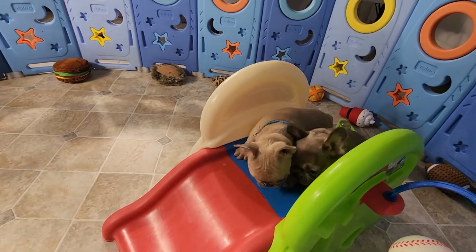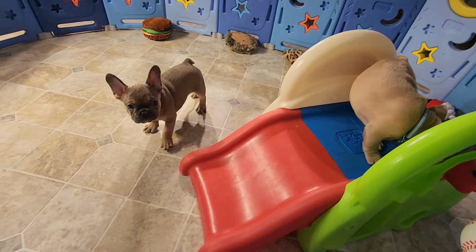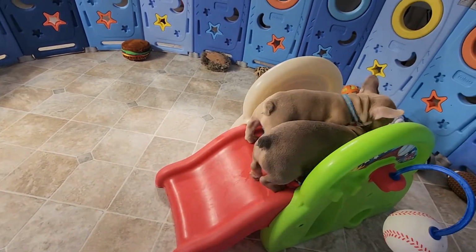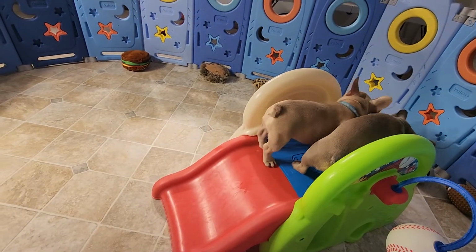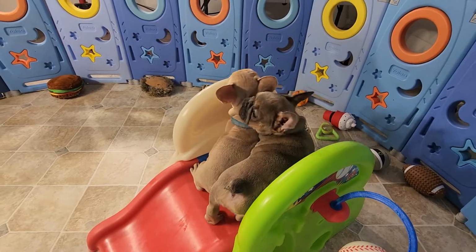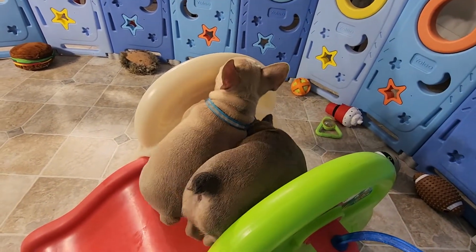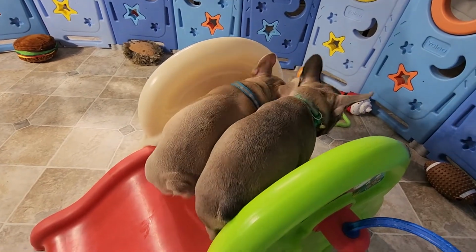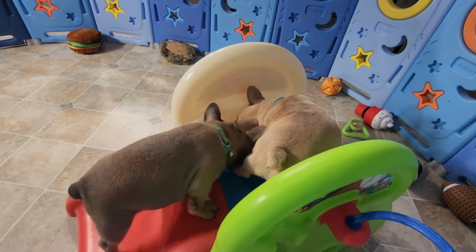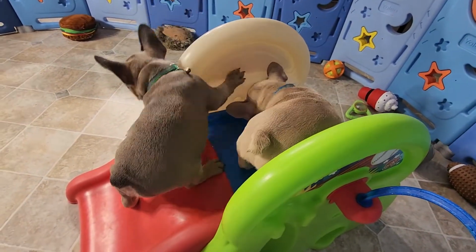Are both of you guys getting up there? And you are getting a pure French Bulldog puppy. They are AKC papered. And they come with a lifetime microchip implant. So if they ever got lost, they'll be able to find you guys and you'll get the registration card with that. You guys are just too cute. The cutest little guys ever on top of the slide. Yep, so you get the 1-year health guarantee and the contract and bill of sale.